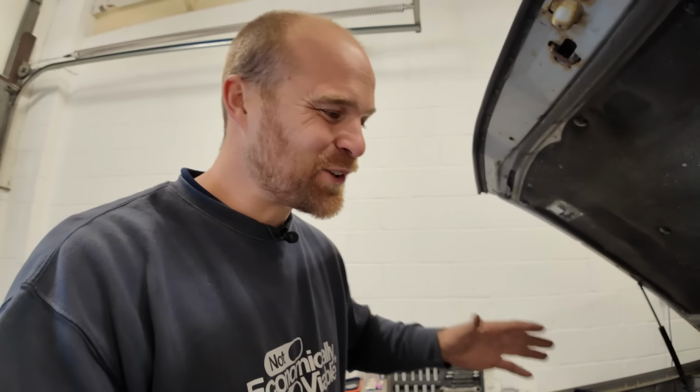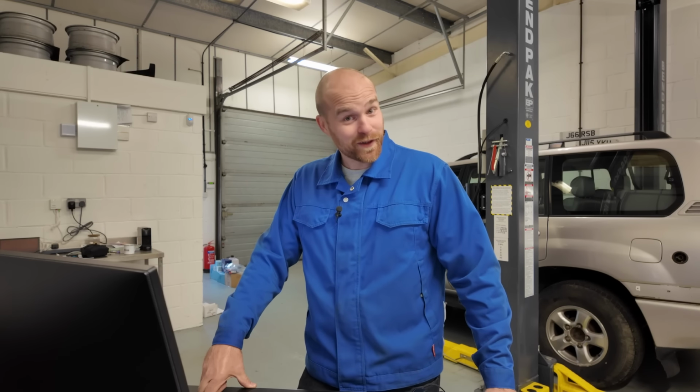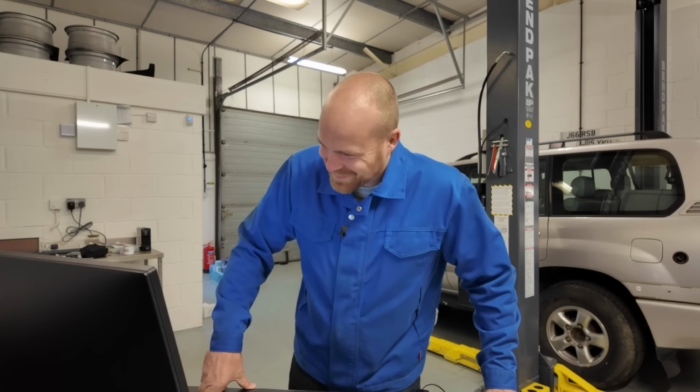Okay, so all of that electrical stuff was a bit of an aside, really. We need to get back onto this engine. And what I'm gonna do now is a compression test. Ooh, a compression test. That sounds fancy. But what exactly is a compression test?